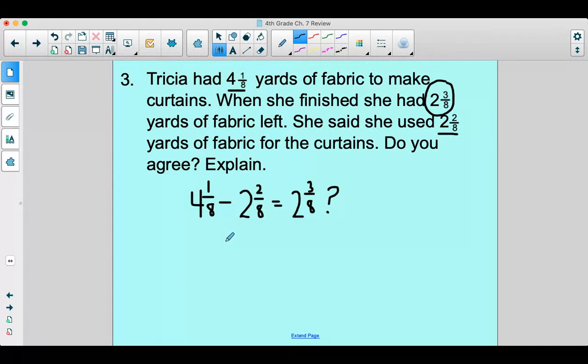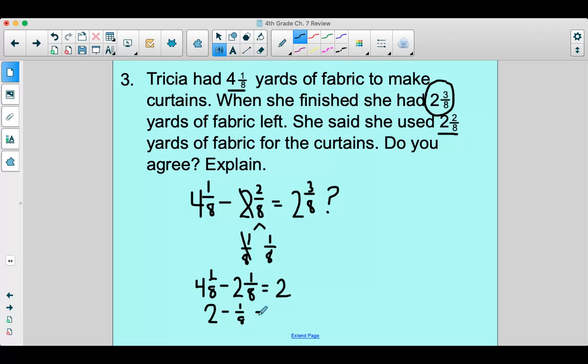There's plenty of ways to do it. Maybe you would take the 2/8 and turn it into a 1/8 and another 1/8. And you could do 4 1/8 minus 2 1/8 first, right? If you have 4 1/8 minus 2 1/8, 4 minus 2 is 2, and 1/8 minus 1/8 is 0. So that would be 2. Now we still have to subtract another 1/8. We've taken off the 2 and 1 of the 8ths. Now we still have the other 1/8 from the 2/8, right? So 2 minus 1/8 would give us just 1 7/8 left.